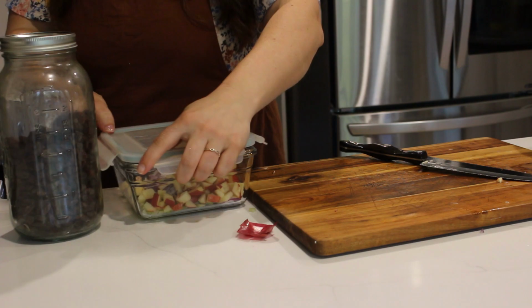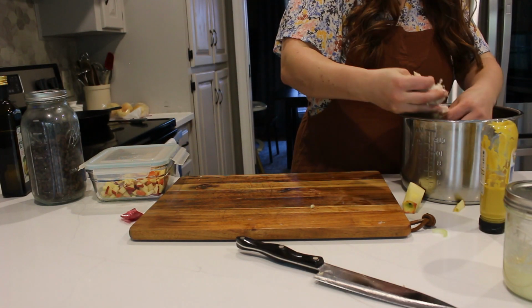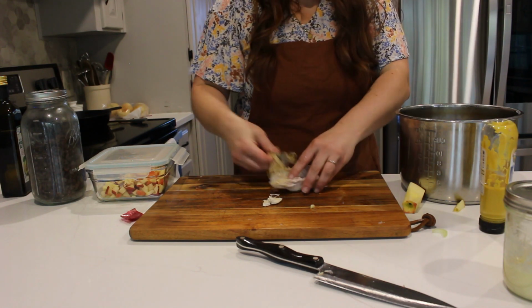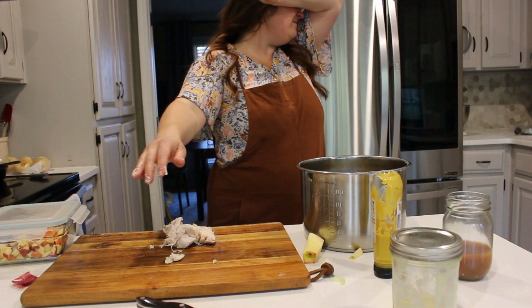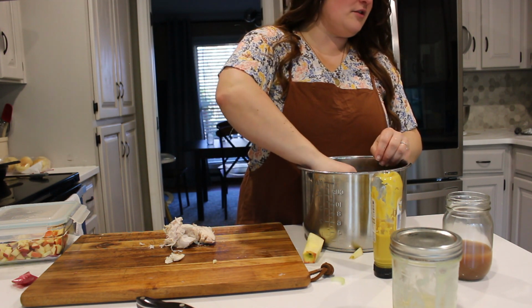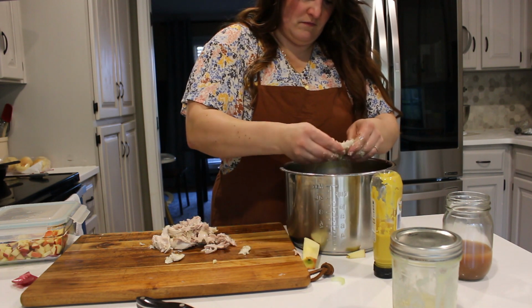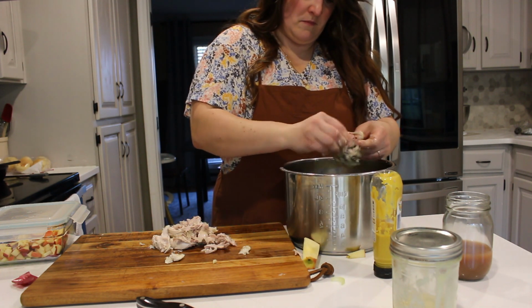But this one I already had mayonnaise made, which was super exciting, because even though it's incredibly simple to make, it's still an extra step. So it's exciting when it's already made and in the refrigerator. So I am thanking past me for doing that for future me.